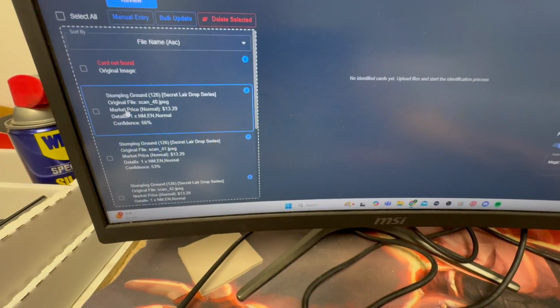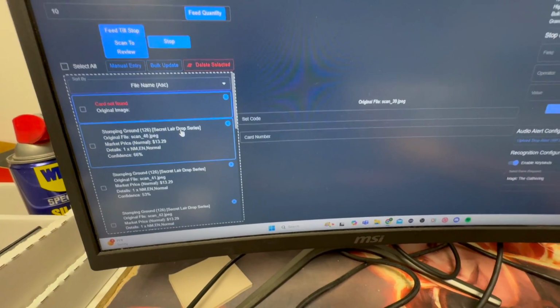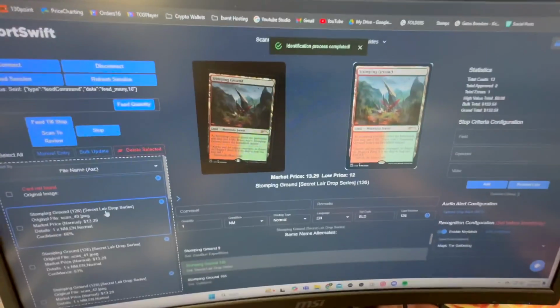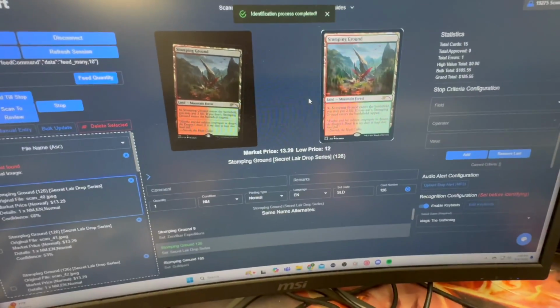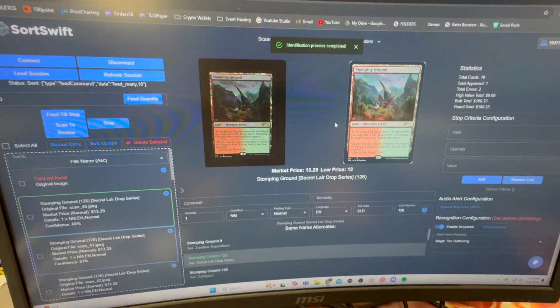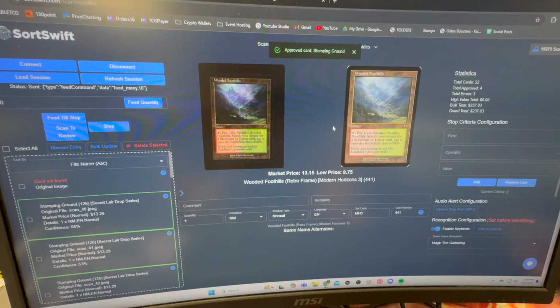And then we will click on the cards, and this one failed identification, but here we have the ability to go ahead and select the cards. So it already knows that that is from the Secret Lair series. We can accept that one by hitting the space bar or the enter key. All these scanned in. There were 4 of those.